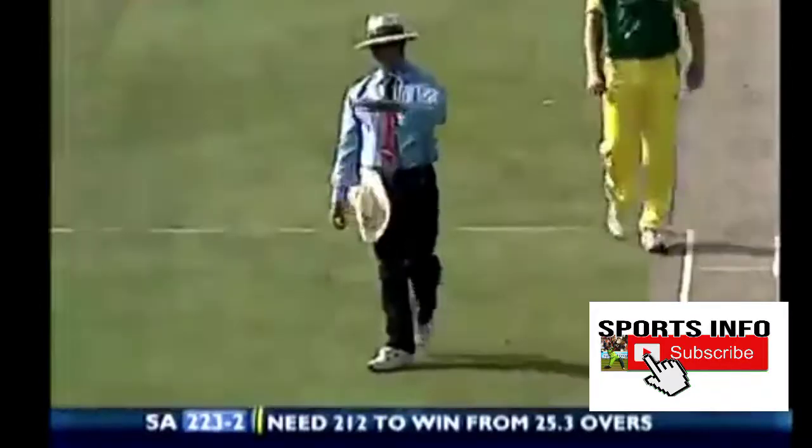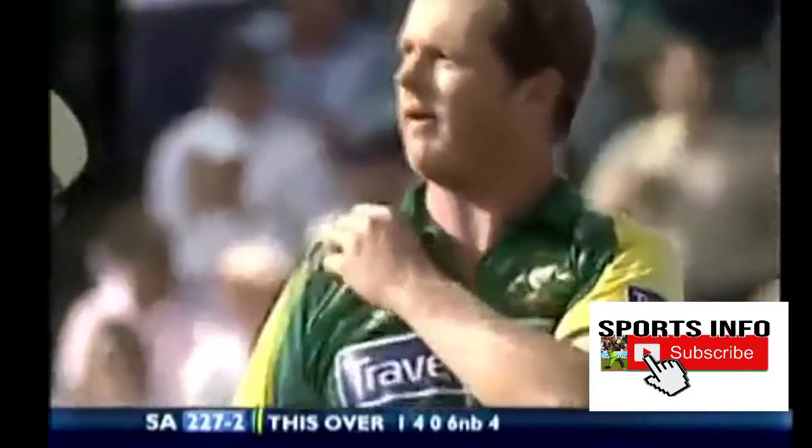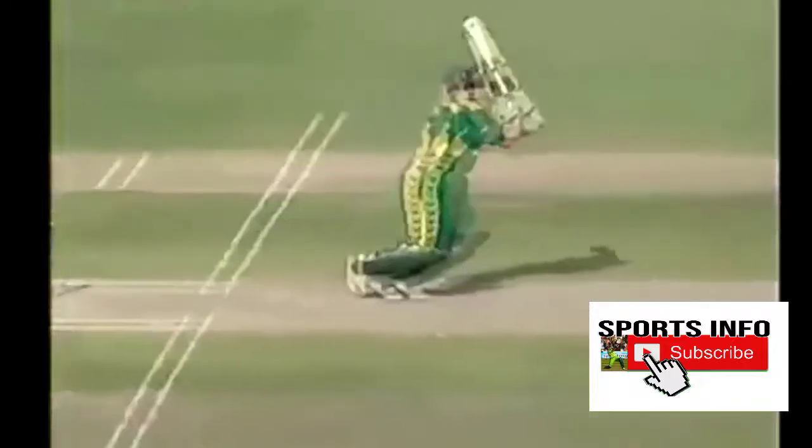More runs. Gilchrist has got to stand up to the stumps. He will not do it, and his bowlers have paid the penalty. He's got to get up because they're using their feet to get out there. They're creating a different length. You've got to pull them back. Look where Herschelle Gibbs is. He's right out of his crease. Don't know what they're doing. They're not thinking clearly, the Aussies. And you can understand why. There's pressure from the South African batsman.